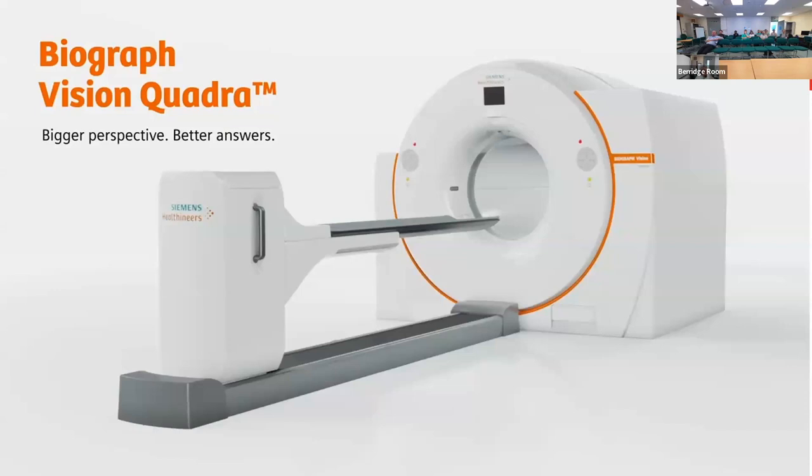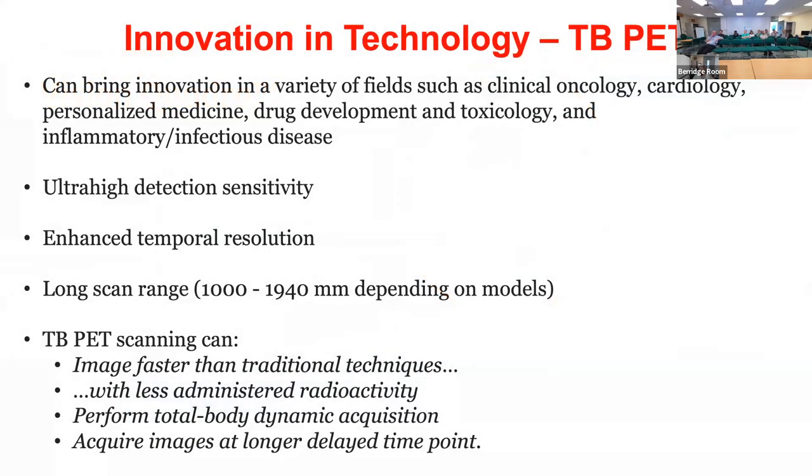This scanner will be mainly dedicated to research, but we expect to have some use, and also to pave the way to an extensive use from a clinical perspective. So it can bring innovation in vital fields such as clinical oncology, cardiology, personalised medicine, drug development, toxicology, and inflammatory and infectious disease. The main thing we can do is dynamic scans. That's something that we were able to do in PET CT only for a specific part of the body, while here we can do it for all aspects of the body. So there is a major growth of this potential.